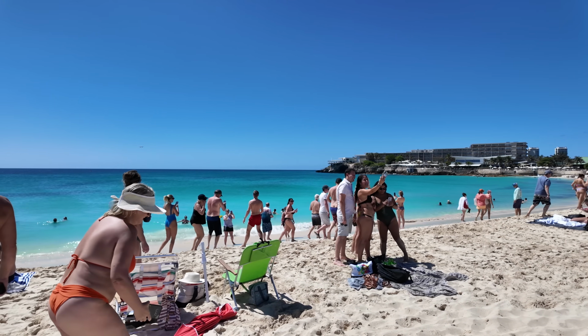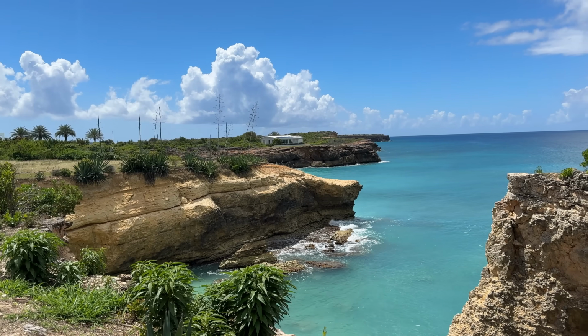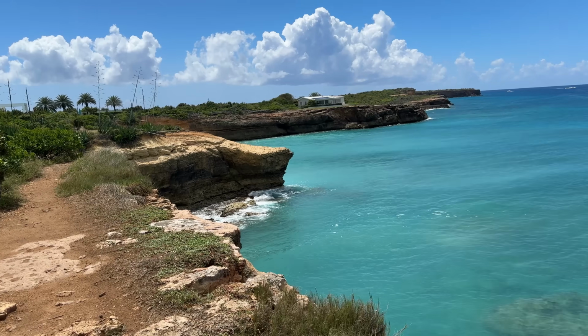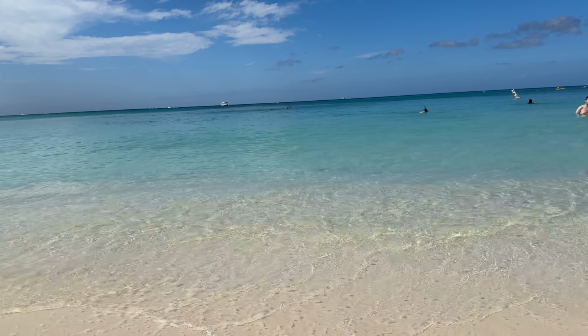Now, as far as all of these islands go, let me tell you my top 5: Virgin Gorda, St. Barths, Anguilla, Grand Cayman, and Barbados. Those are the islands that I would go back to again and again.